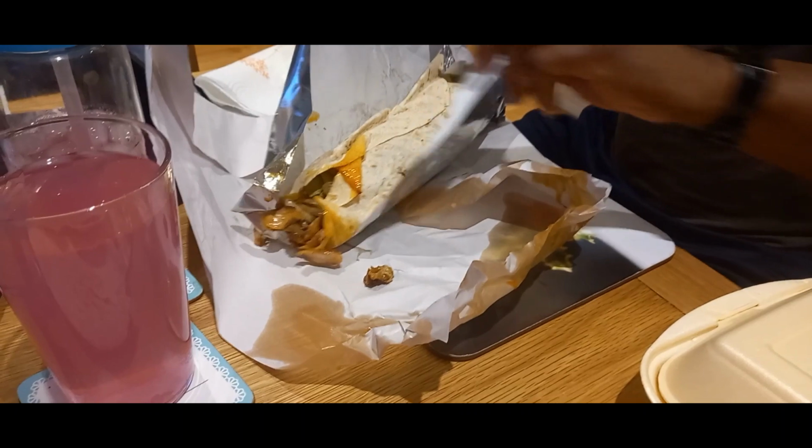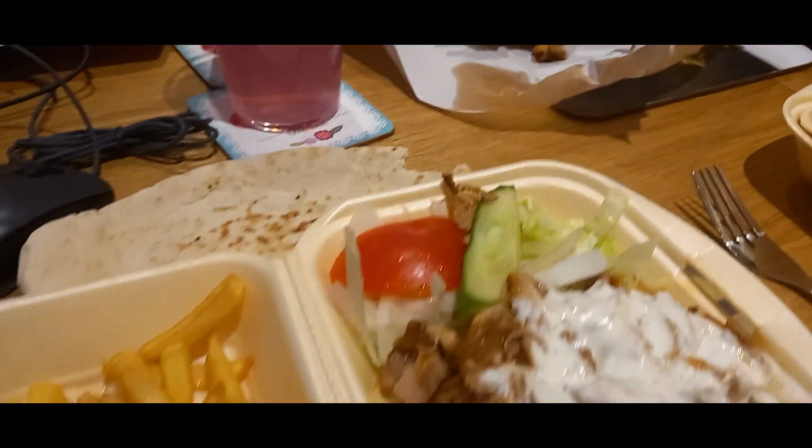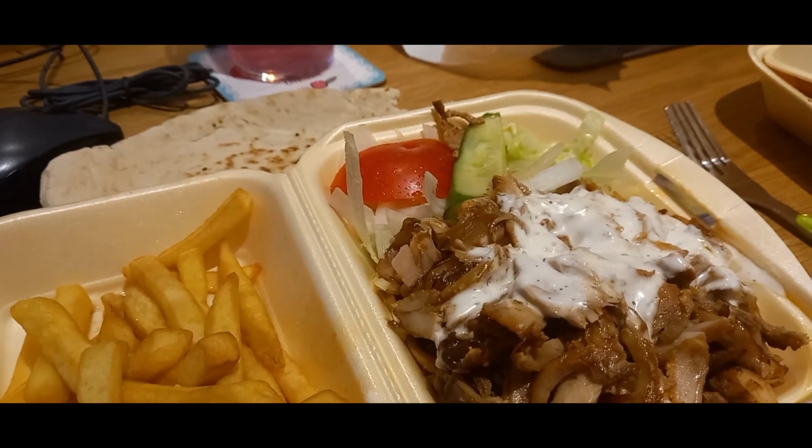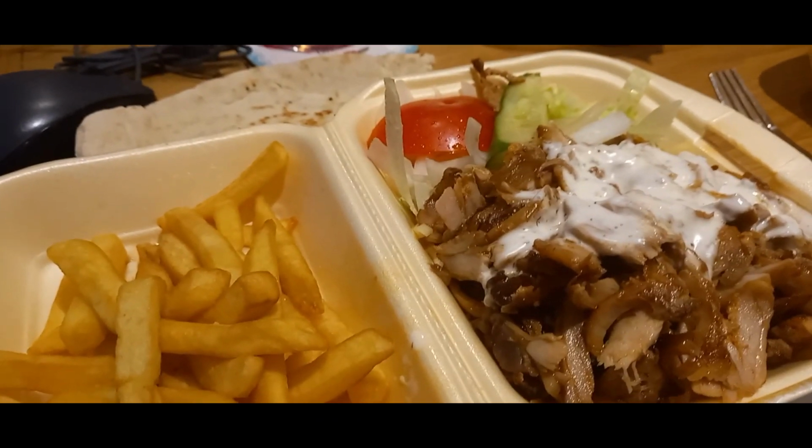Wow. With chili sauce in it. So that's what I've been missing. That is our Friday. Wow. Look how full that wrap is. Wow. So that is our little Friday night takeaway treat.